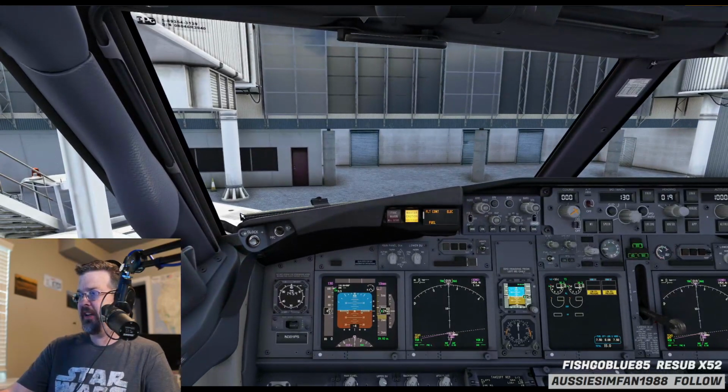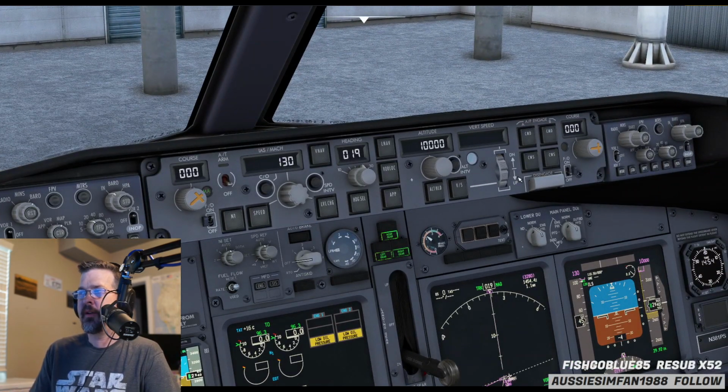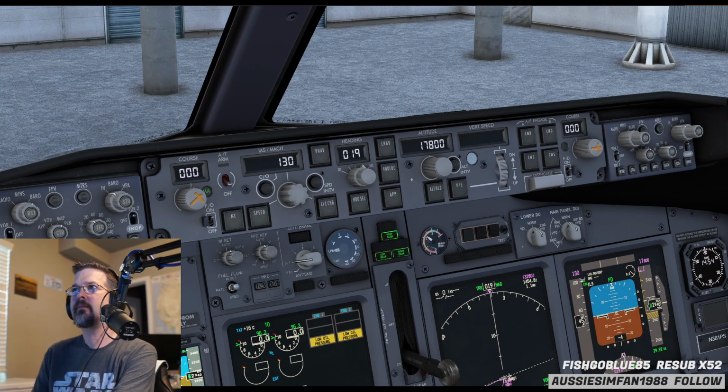That is awesome. All right, fuel's in. Let's do a little mode control panel programming. I don't think there'll be any VATSIM controllers online, but we might as well sign on just in case. So, we're going to connect American 572.